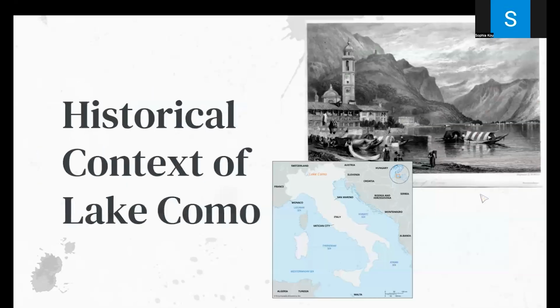So now, let's take a moment to understand the architectural significance of Lake Como, which greatly influenced my design choices for this project. Lake Como is located in the northern region of Italy, near Milan. It's one of Europe's largest lakes with a surface area of 145 square kilometers and a depth of 410 meters, making it the deepest lake on the continent. This unique geography has made Lake Como a significant cultural and architectural site for centuries.